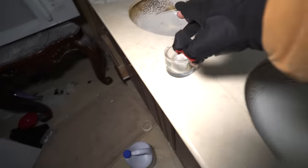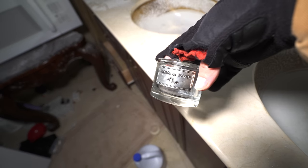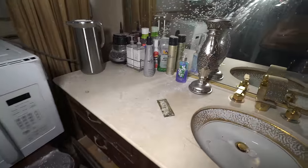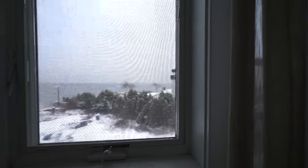Here's some cologne. I don't even know how to pronounce that. It does smell good, though. I kind of like that cologne. It's not bad. It's very loud, but really nice. Why do you have a microwave in here? And look, here's a shot from outside again. That's kind of cool. Beautiful.